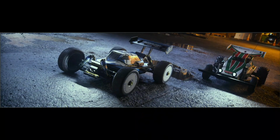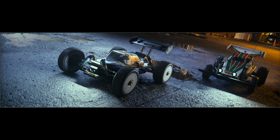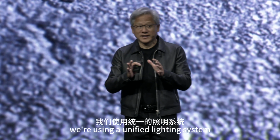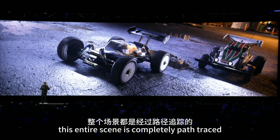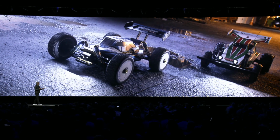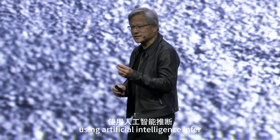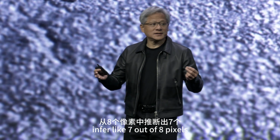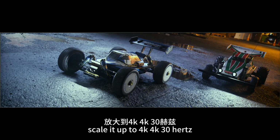Now, 5 years later, Racer RTX: 250 million polygons, 100 times more geometry, 10 rays per pixel, about 10 bounces per ray. We're using a unified lighting system for every effect for the very first time. This entire scene is completely path traced, no rasterization. We're rendering it at 1080p, 30 hertz, and using DLSS, using artificial intelligence, to infer something like 7 out of 8 pixels, computing only 1 out of 8, and as a result, we're able to render this at 4K, scale it up to 4K 30 hertz.